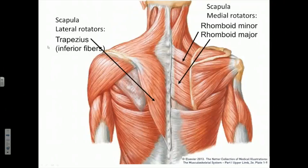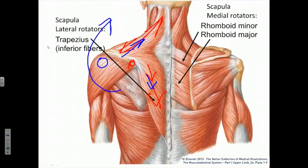Then our lateral rotators will also be assisted by both the upper and the lower fibers of the trapezius that are going to basically rotate the scapula about an axis that goes through the posterior wall of the scapula, and by pulling either down on the scapular spine or up on the scapular spine, these muscles, I'll change color here, up there or down there, they're going to cause the lateral angle where the humerus is articulating with the scapula to move in that direction.